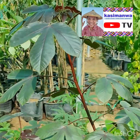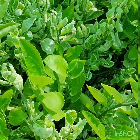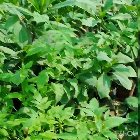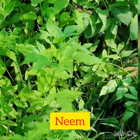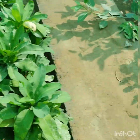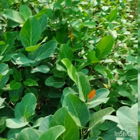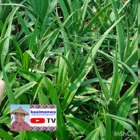Look at this. Some devil's backbone, but this one is very curly. Looks like lettuce. What's this? This is a kind of flowering plant. Jacina. Yeah, look at this. They have fig tree. Yeah, pandan. Then aloes are there.